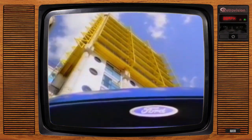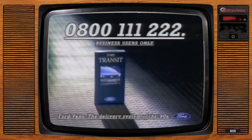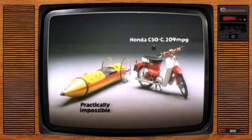The new Ford Transit. If you'd like to know what makes it more comfortable, safer, and more secure than ever, we have a ton of information for you. Ring 0800 111 222 for your free 15-minute video. The vehicle on the left does 1,036 miles per gallon on a track. The new Honda C50 does 209 miles per gallon on the road.